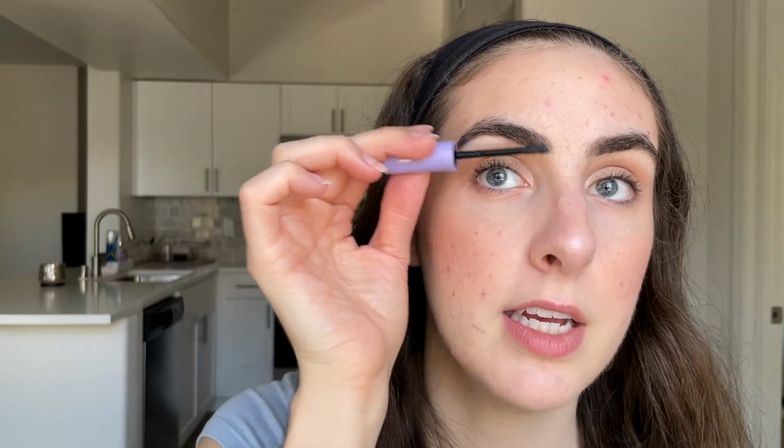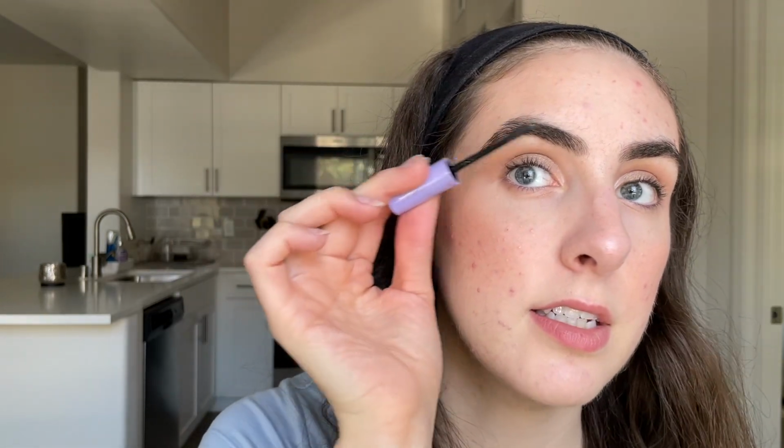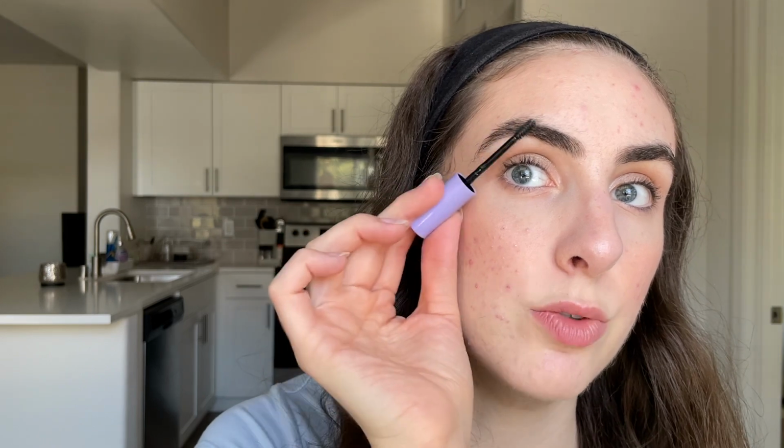It doesn't leave any white flecks, white fluffies in the brows. It is completely clear. It doesn't take forever to remove from your brows. See, no white. It dries down pretty quickly and your brows are not moving. Your brow hairs are staying where this gel puts them.